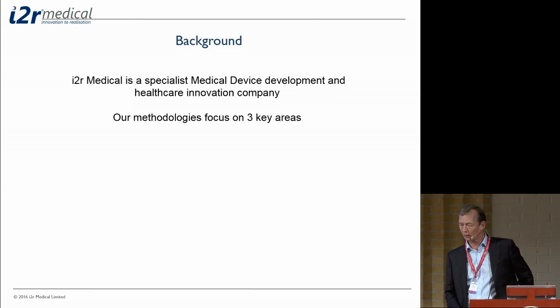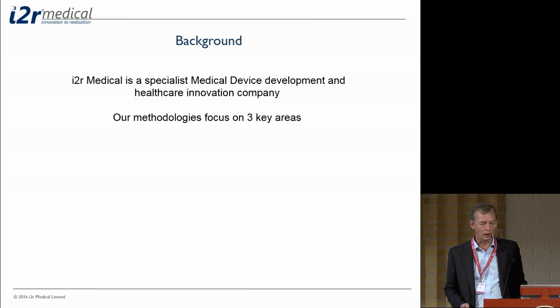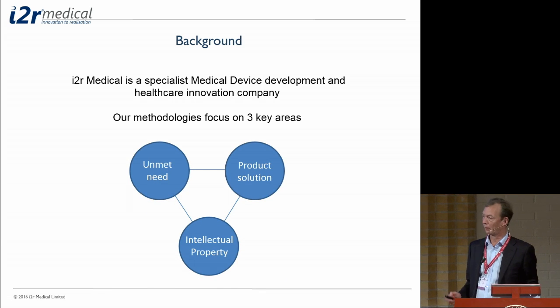It's going to be really a case study about our journey on developing a small product as a small company. So as Magnus said, I2R is a specialised medical device development and healthcare innovation company. And we've basically been working on that since 2009, and we've had some methodologies that we follow to help people develop devices, and they are very simple.